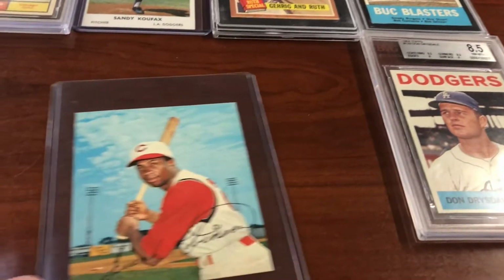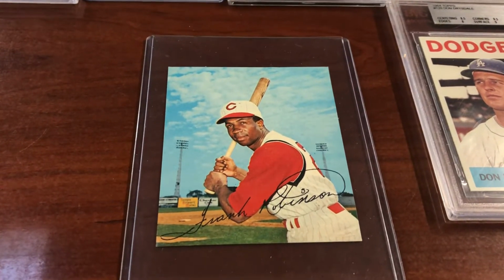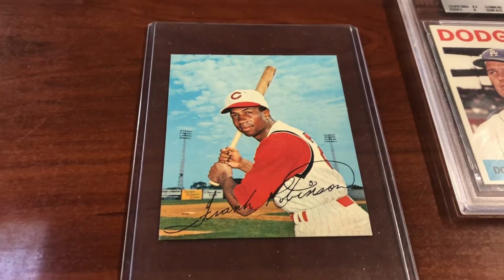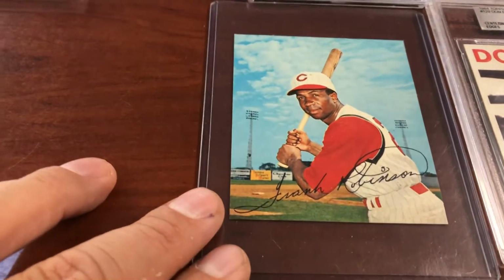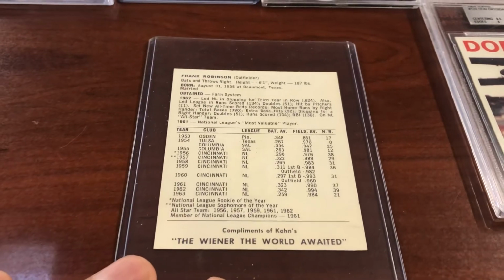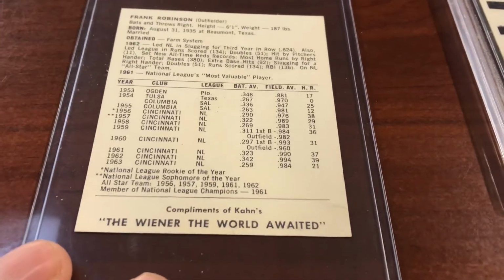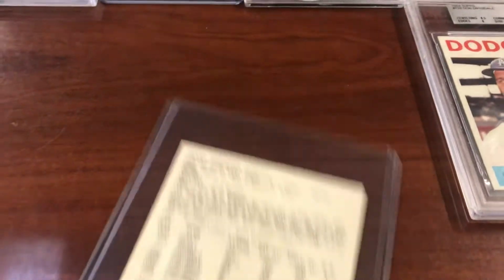This one's a raw card, sticking with 1964. Frank Robinson. Frankie, baby, fantastic. Recently deceased, man. That's a gorgeous card. Raw example of the Cons. Regional issues. What is up, Dave? Blue Jacket 66. He is the master of the Con set. He knows all about them, much more than I do. All I know is this was the winner the world awaited, guys.